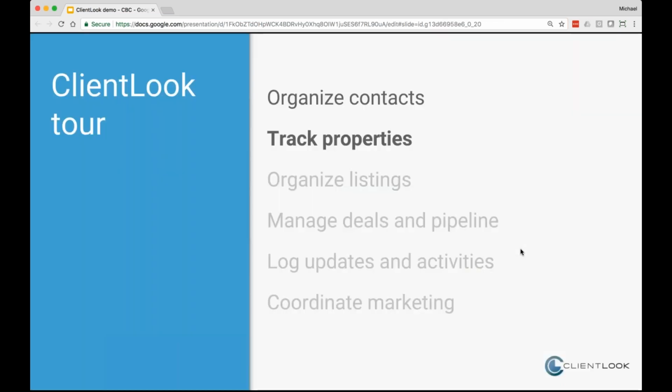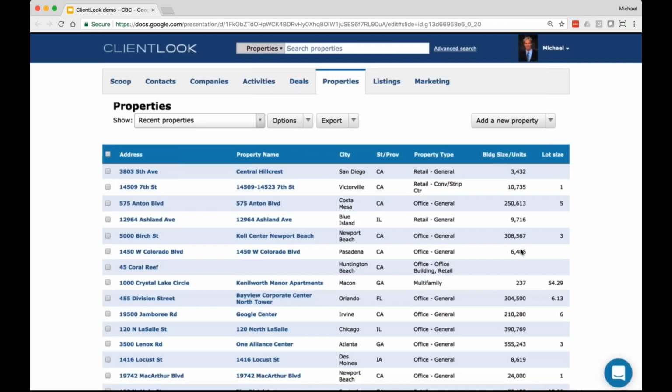Okay. Next thing we're going to talk about. So that was contacts, how to organize people, schedule, adding updates, organizing emails. Now we're going to talk about properties. So properties is this other big part of ClientLook that's really easy, really simple, and really, really powerful. So the big question here, though, is how did these properties that you see on the screen get into ClientLook?